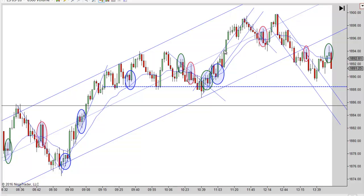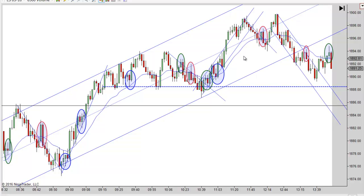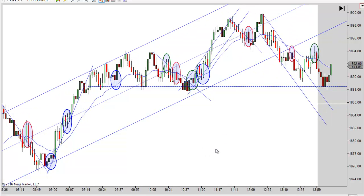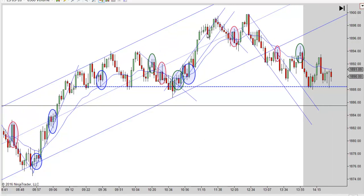It's tempting to go long here, but you're right back into that EMA. You're already to the other side of this little channel. It would have worked, but you don't know that in advance. We don't have that crystal ball, and if you follow the rules, you really don't want to go long there. And then you pull back here.